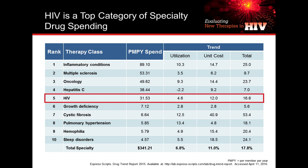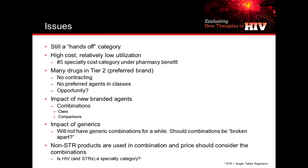And then the last column shows the year-to-year trend in cost. So between 2014 and 2015, there was a 16.6% increase in trend. Some of this was driven by an increased utilization, but most of it was driven by an increase in cost. So every year we are seeing double-digit increases in HIV, similar to what we are seeing in other specialty categories.